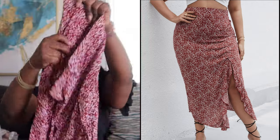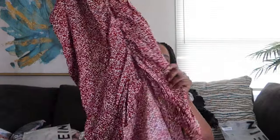Same kind of pattern. It's little flowers all over it. At the bottom is a little ruffle. This one actually has a split. You can see. Hold on. Let me just hold it up for you. It's a split there. It zips on the side. That zips in the back.